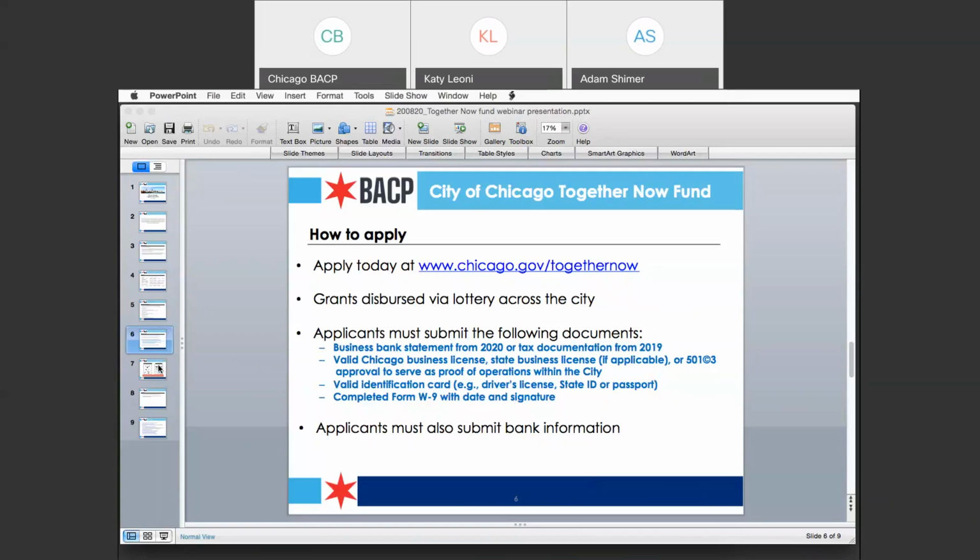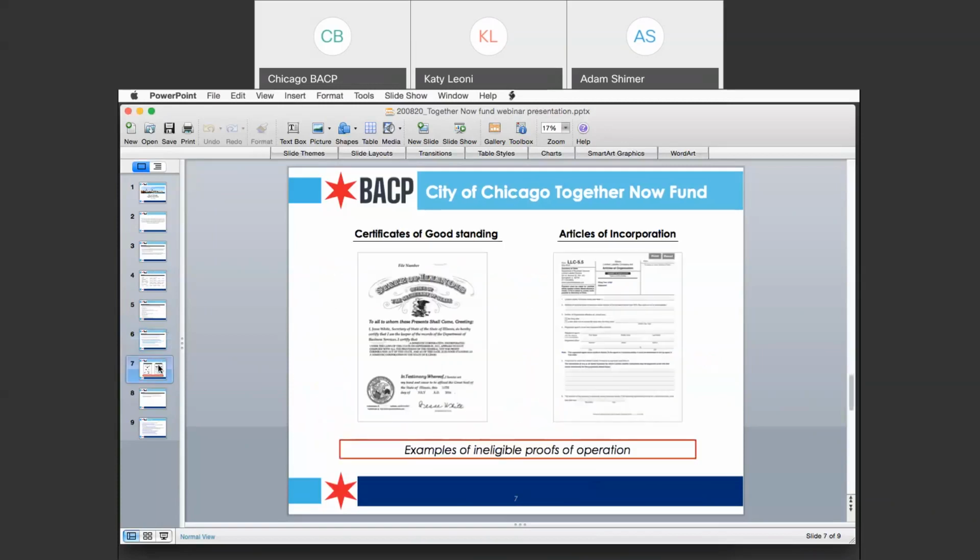I do want to quickly cover, we did see 2 documents in the first round that were submitted fairly frequently that we unfortunately can't accept as proof of operations. So certificates of good standing from the state or articles of incorporation cannot be used in place of a Chicago business license or a state license. So please keep that in mind. And if these are the only 2 documents you have, please reach out and we can discuss how you can get a different form of license and where you can maybe find the details to attain that.